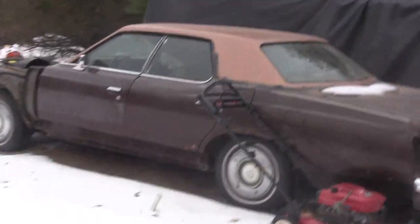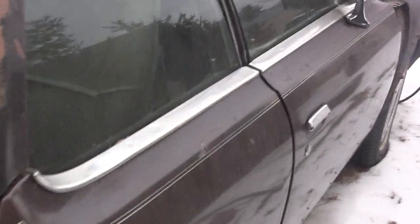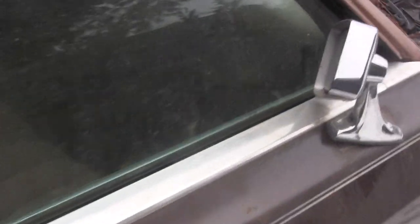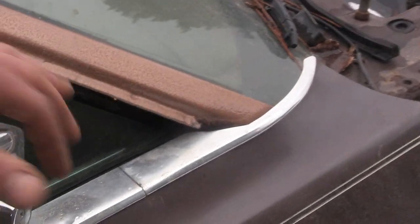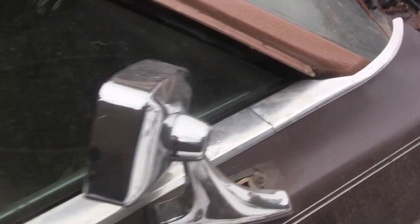That's nuts. I don't think it did any damage to the car. Nothing too bad anyway. No broken windows. I guess the rearview mirror got a little tweaked. But other than that, you know, minor issues. Don't see any big dents or anything, so pretty tough car.